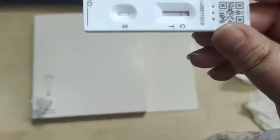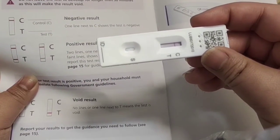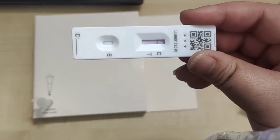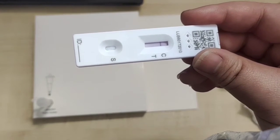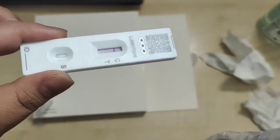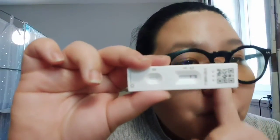It says only one line should be on the C, next to the letter. Yeah. So next step is gonna be sending the result out. This is the C, only C, one line on the C. From the manuscript, that says I got the negative result.